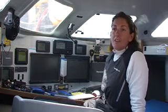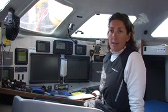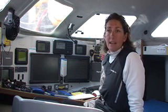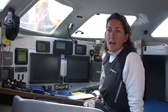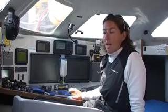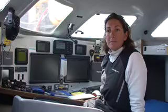And then just on the far side, I've got my satellite phone to allow me to speak to people ashore and also allow me to get an internet link to send emails. And I've also got a tracker for the keel to see how far it's canted from one side to the other. So I just look at those numbers to know where I am. And everything works from this central station.